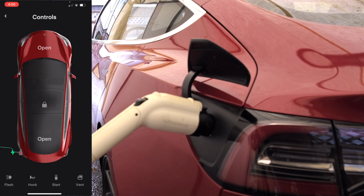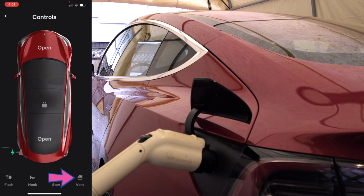We're going to test venting the windows. So right down the bottom on the right hand side we have the window vent button. Look at that. That was almost immediate. Let's try closing it. Look at that. Open. Close. You'll hear if the car honks.